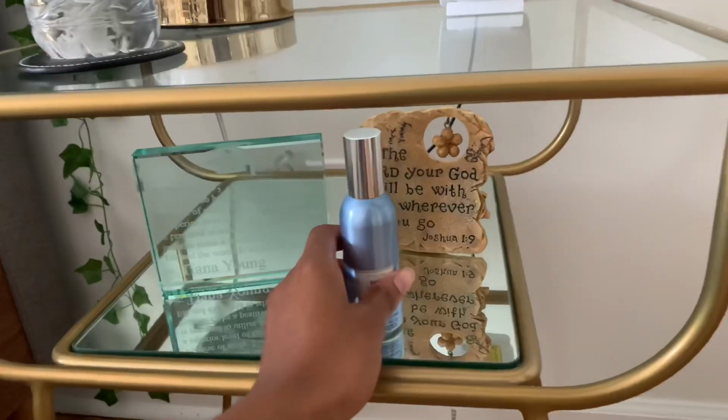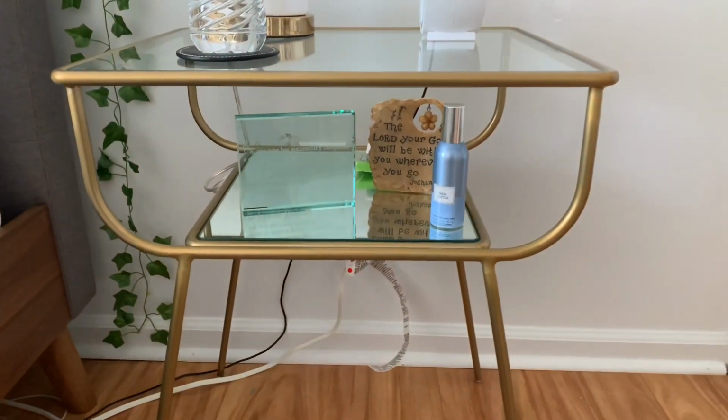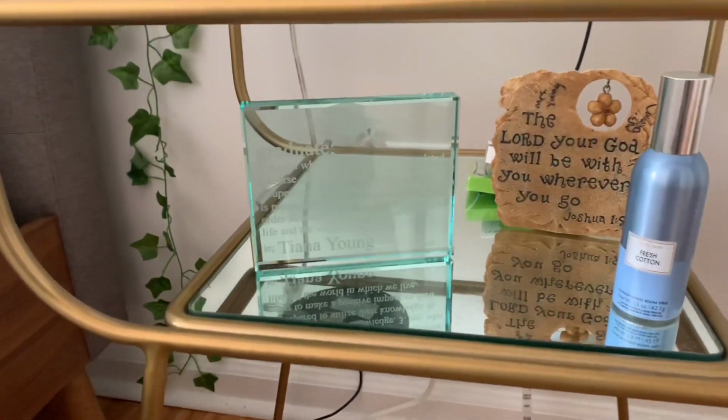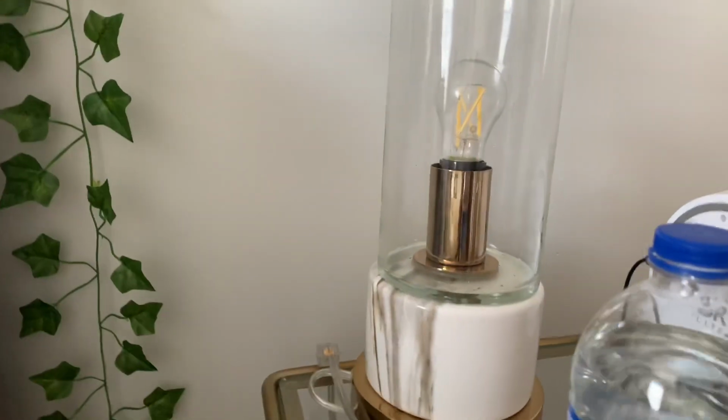I have a scripture here that my little sister wrote on, so we're not gonna pay attention to that. And then I have this plaque that I was given as a graduation gift when I graduated from college. And I have this lamp here.